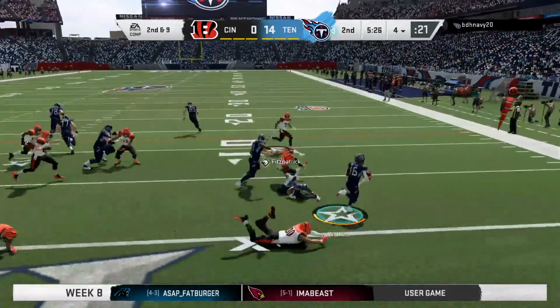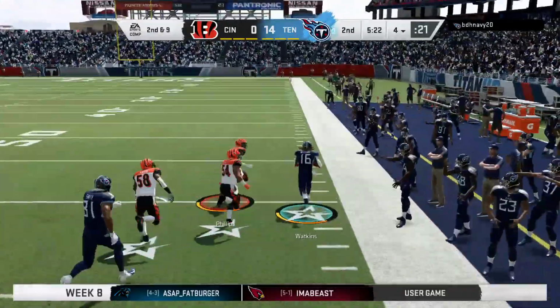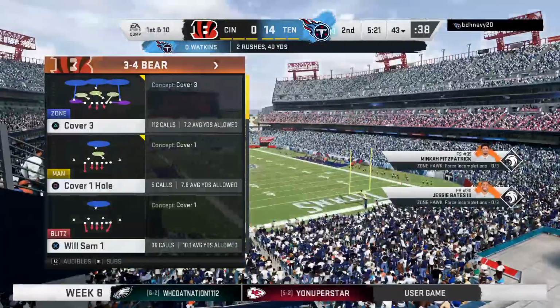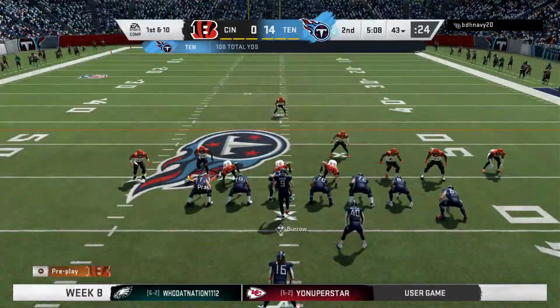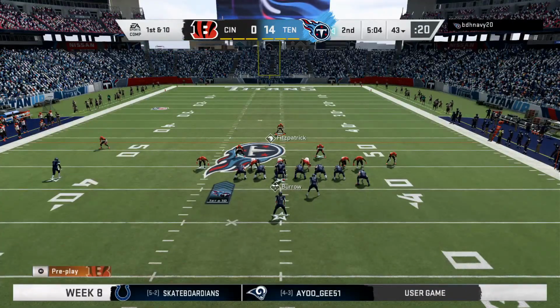Now a give, right side. It's Watkins. Almost unstoppable on the ground there, as that one is good for 39. Just like that, out of danger and up past the 40 now for 1st and 10.